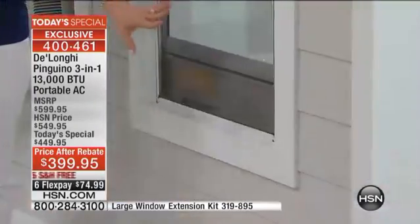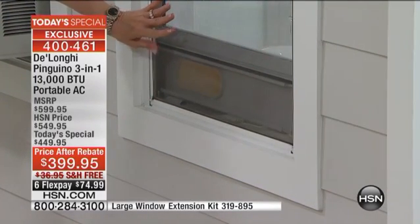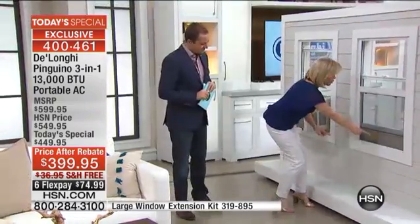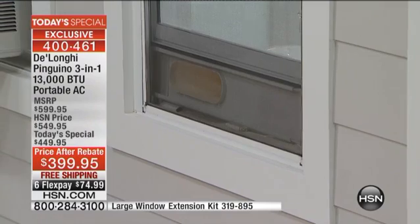Look at this, you don't even know it's here. It's simple, it's sleek. We even have the screen on right here. How cool is that? But you would never ever know. There's really no difference. The other thing, it has a no drip technology, so there's no water that's dripping out of here. There's nothing that's going to drip down your house like the AC units do.